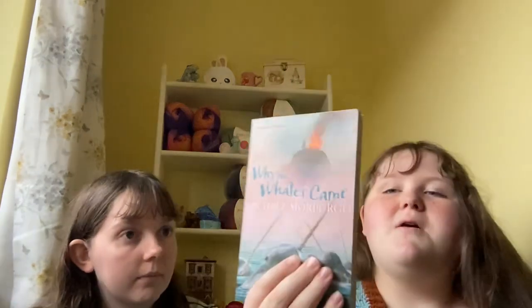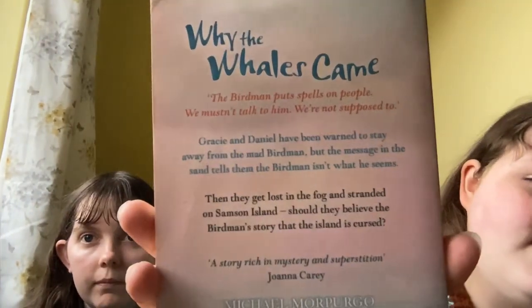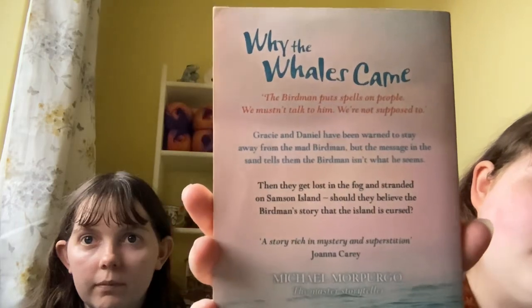Next we have Why the Whales Came by Michael Morpurgo. Yeah, it's the same one who did Little Foxes. No pictures in that one then? Nope. Well, the one he did, but there's a little bit on the back. I don't know if it's about it or not. You can pause and read if you want.